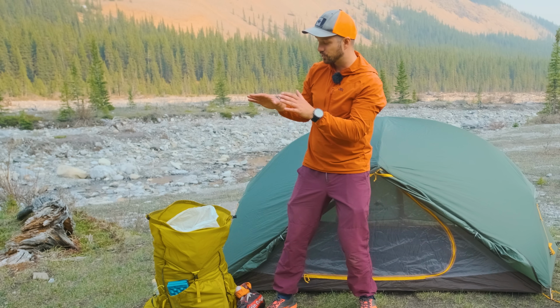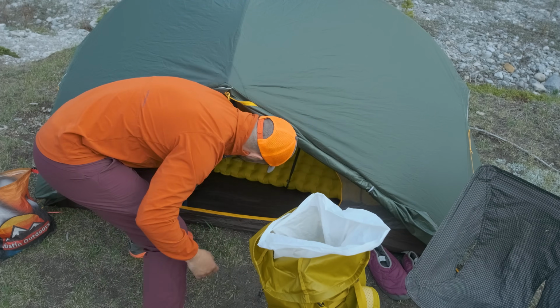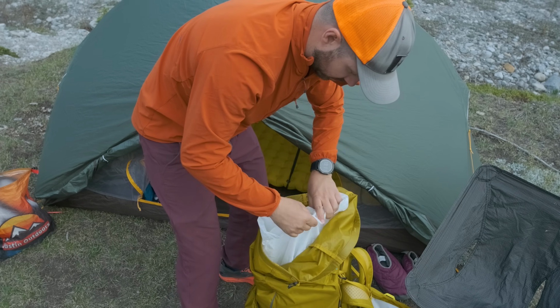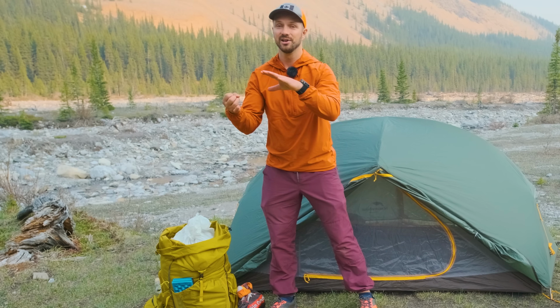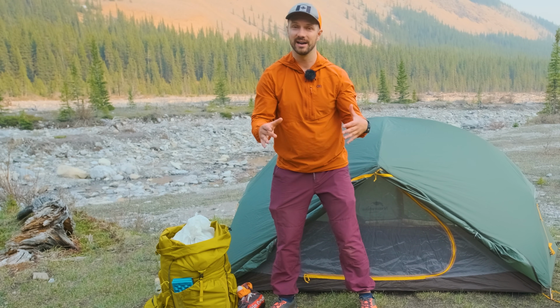In order to keep things dry inside my pack, I use a trash compactor bag. So this is just pretty much a heavy duty garbage bag, and I'll put everything I want to stay dry inside there. I'll just twist up the end and then tuck it down the side, and that's a very effective way to keep your things like your sleeping pad, your sleeping bag, as well as your pillow and clothing dry if it's raining really hard out.